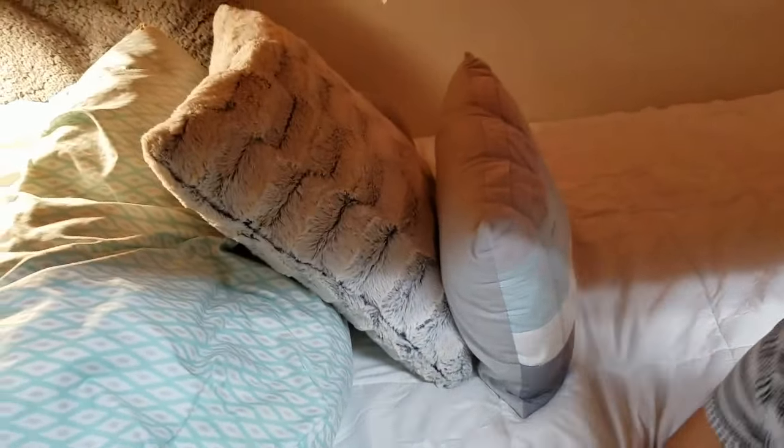And we also made a little curtain using a shower curtain rod and just a sheet that we cut so that she can have some privacy or go to sleep if the other girls are still awake.